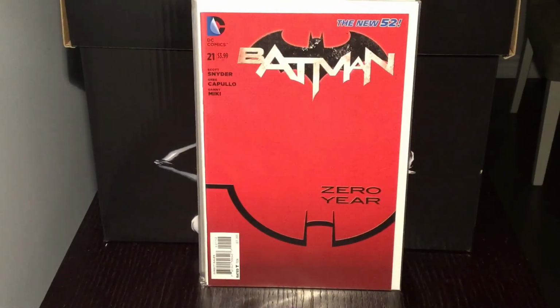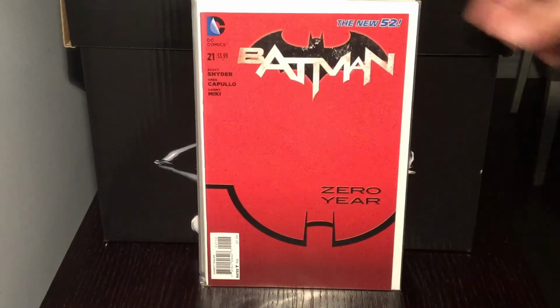Anyways, this was another book that I was searching for quite a long time, and now I think this is my second copy. So Batman 21 from the New 52. First appearance of Duke Thomas. This is the second printing. Just really awesome to get.